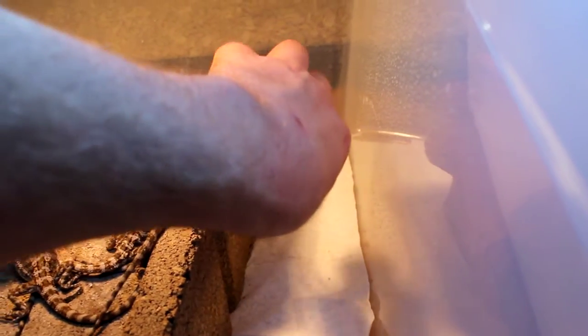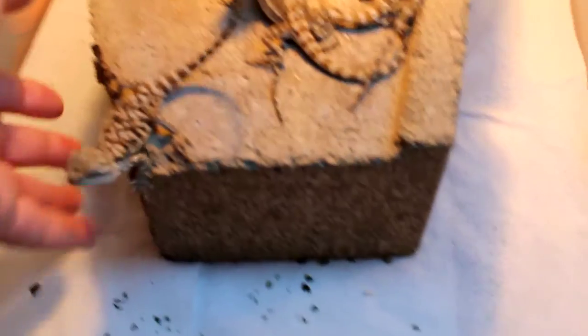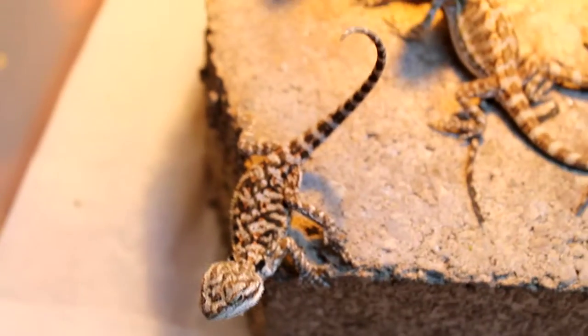And this one is my favorite. I might hold him back. Put him down, focus the camera. But I really like the pattern on him. No idea what they'll look like. Patterns and colors are quite varied.